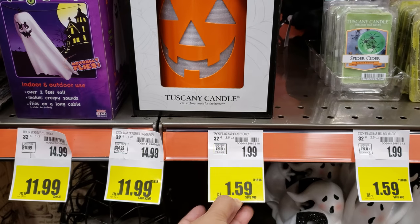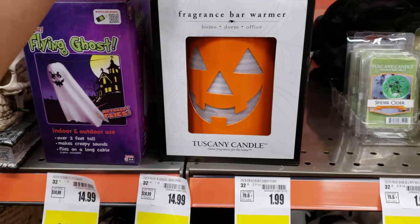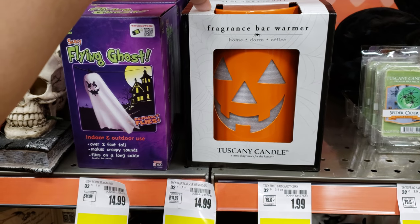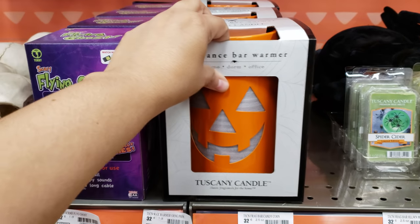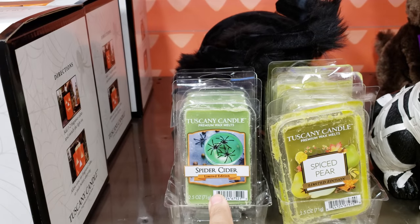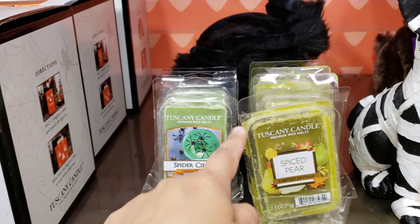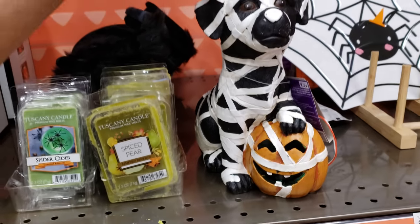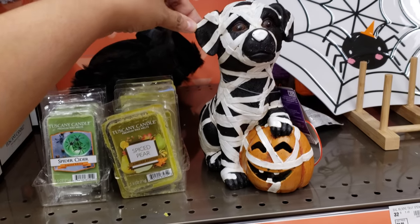$1.59? Oh, candy corn. Nobody likes candy corn. But this fragrance bar warmer is $12. I like the pumpkin. Oh, it's for these. They're $1.59. Okay. Spider cider. Spice pear. Oh, look at this little dog. And the jack-o'-lantern is lighting up. That's cute.